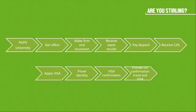So do make sure that once you have that visa confirmation and you've booked your travel to come to the UK, you provide the university with this information. I hope this little step-by-step guide helps to clarify the order in which you need to take all of these steps.